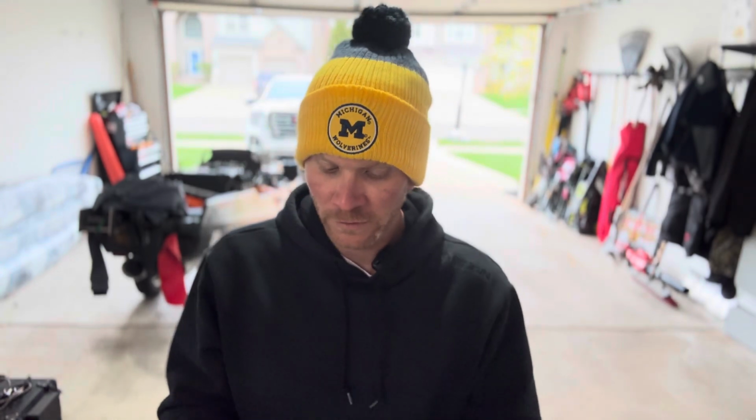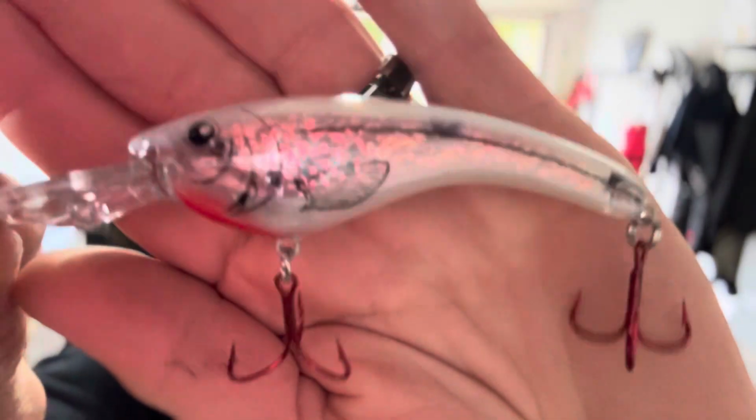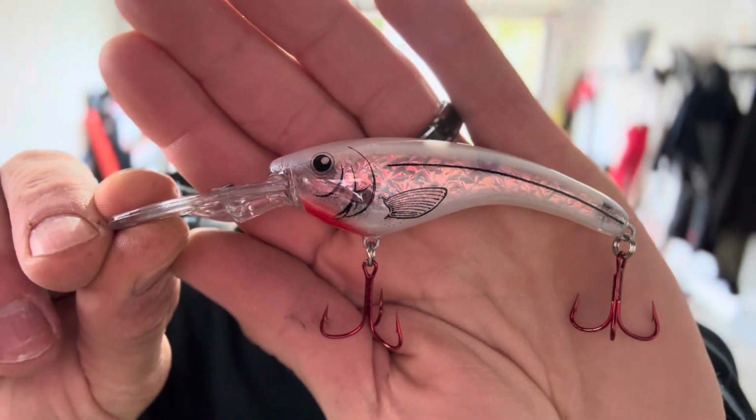Another method that is extremely popular, and I know John Bondy, a walleye guide, really popular dude over in Canada, he likes to throw a deep diving crankbait. Now this is something I haven't tried in the Detroit River. It's productive. From everything I see, it's productive, especially for him.